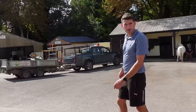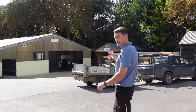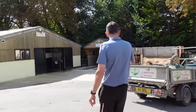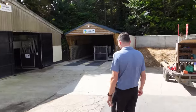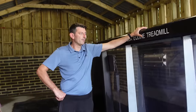So this is where we've done a lot of the changes down here. The swimming pool was already here, but we have added a water treadmill and spa. You can smell it, it's like going to Nirvana Spa. So this is an expensive bit of kit. I think it was 140 grand.